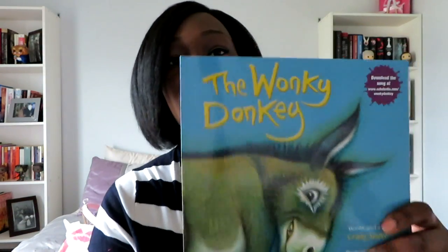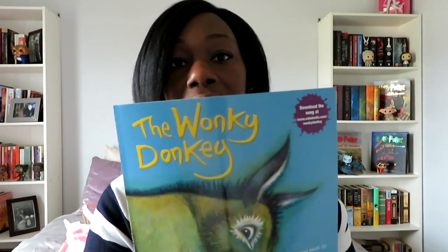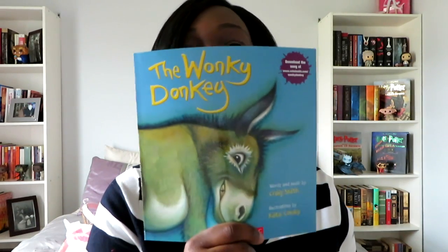And then she also has a book. Again, this one I'm probably going to swap the books. This is the Wonky Donkey. I had not heard of this book, but my daughter read it at school and just came home and was like, it was such a funny book. I love the Wonky Donkey. Can we get the Wonky Donkey?